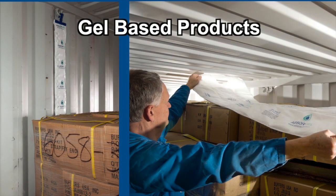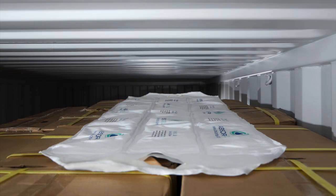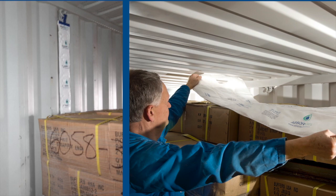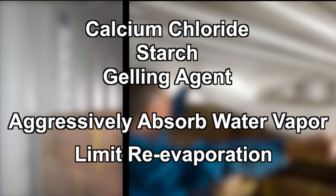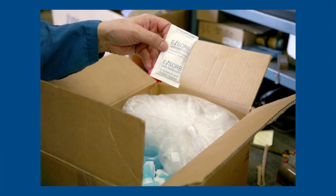Another line of Buffers desiccants consists of gel-based products. While they might simply look like larger traditional pouches, they incorporate some important differences and advantages. First, they offer a large absorption surface for faster absorption. Secondly, they contain a mixture of calcium chloride, starch, and a gelling agent that together not only aggressively absorb water vapor, but also limit re-evaporation. Finally, Buffers also offers a superior desiccant for use inside cargo packaging.